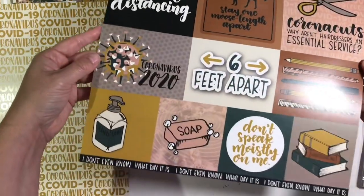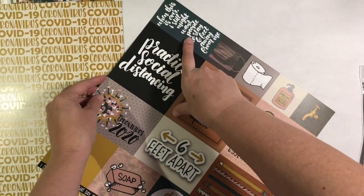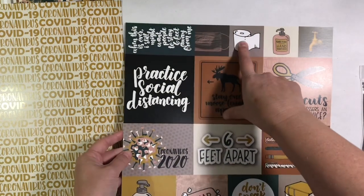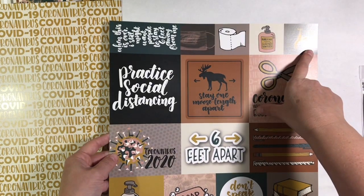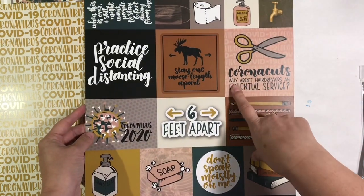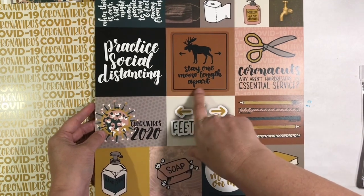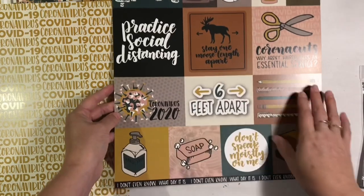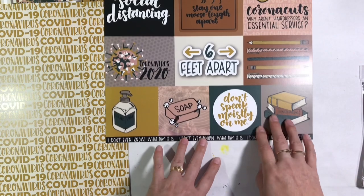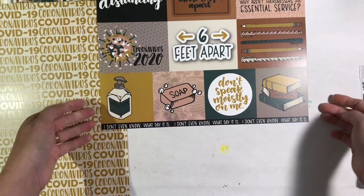And then there's a whole bunch of cut-aparts. I don't even know what day it is. When this is over, I still might want people to stay 6 feet away from me. Yeah, that's me. A mask, toilet paper. I love that they've done some drawn and some real photos. Corona cuts. Why aren't hairdressers an essential service? Stay 1 moose length apart. Practice social distancing. Coronavirus 2020, 6 feet apart. More pens, books. Don't speak moistly on me. The soap. Hand soap pump.